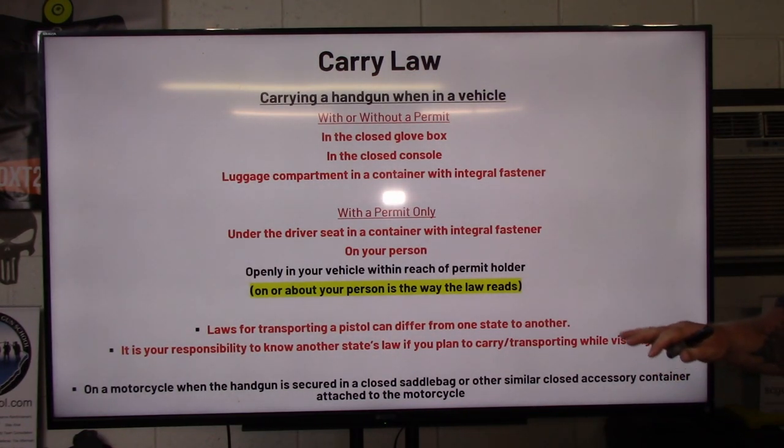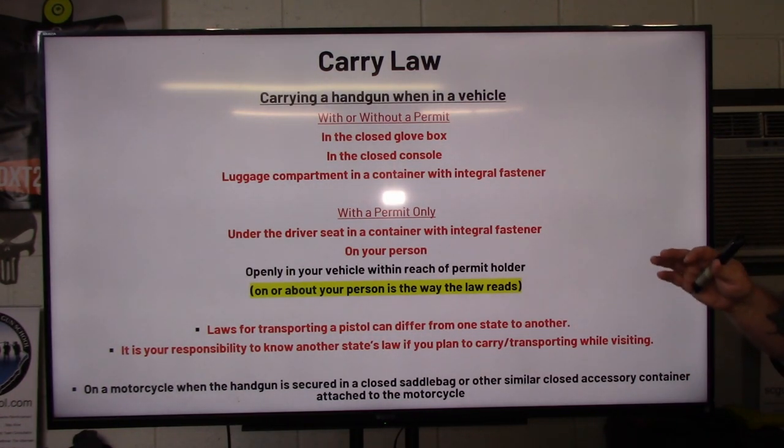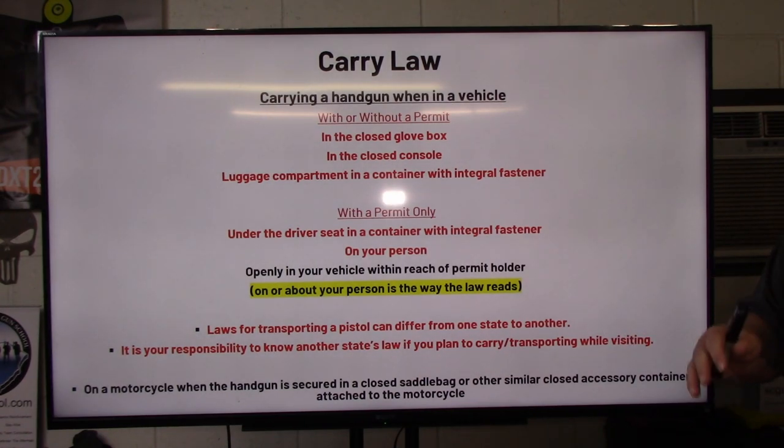All right, so it is your job to make sure you know and understand when you're going into a different state, because they are very different from state to state. So please make sure you do your research. I would highly recommend using USCCA's website. You can use their reciprocity map and stuff whether you're a member or not.